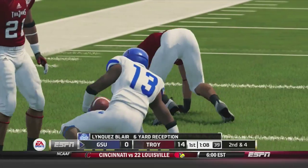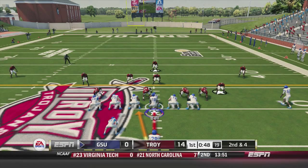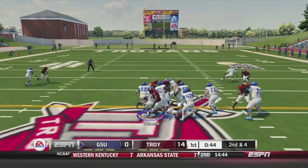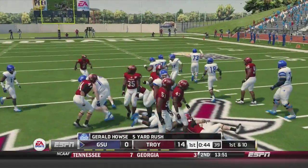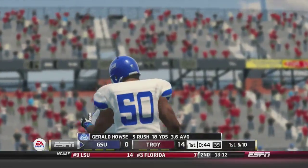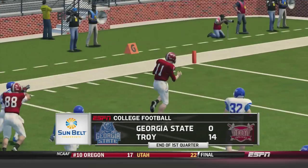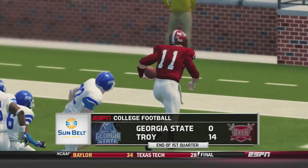That's a pass to Luquez Blair. That's a 5-yard catch, setting up 2nd and 4 here. Bell under center. He's going to hand off to Gerald House up the middle. He'll fight forward for the first down, and that would be the first quarter right there as the Troy Trojans are ahead 14-0 over Georgia State.